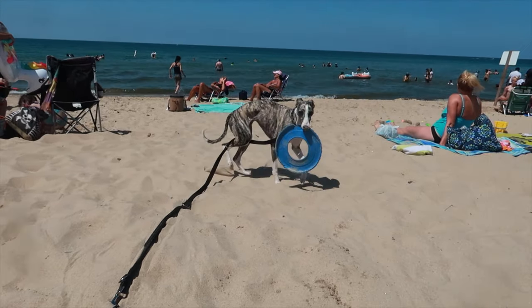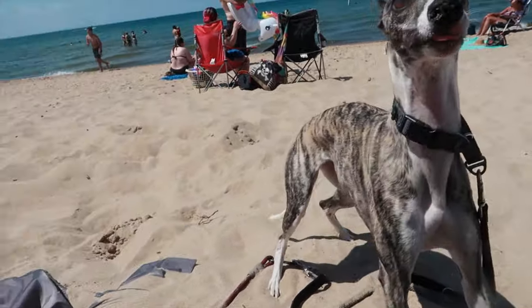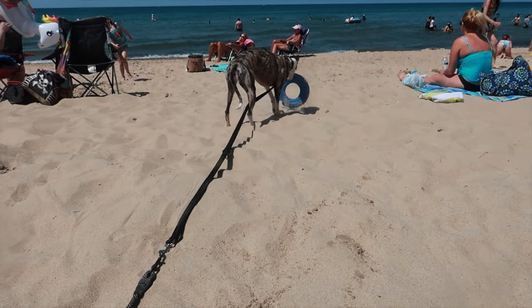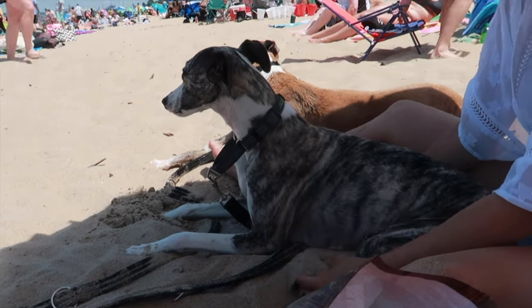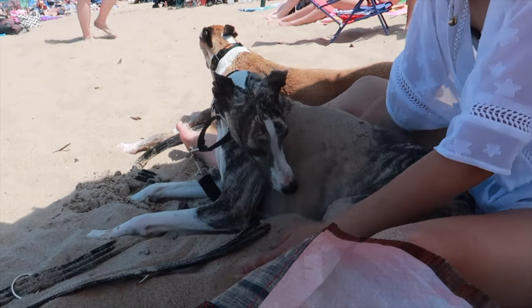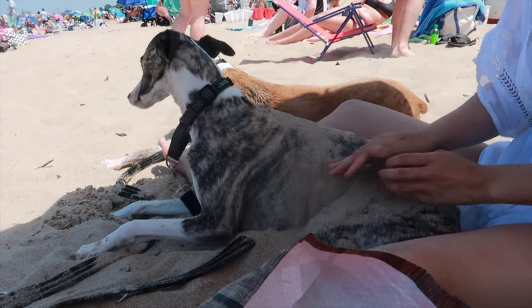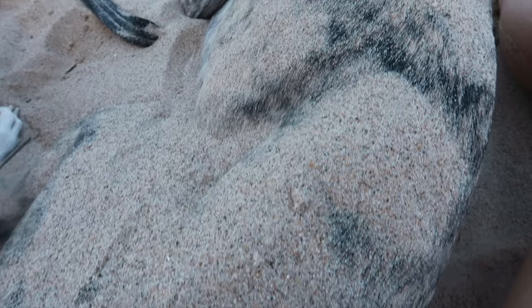I did let her off the leash a couple of times for maybe like a minute at a time. She did really well and even knew which beach setup was ours. But don't tell anyone that we let her off the leash. I tried to bury Snilly. She actually really liked it because the sand was soft and cold. And don't worry, it was really easy to just dust all the sand off their coats.